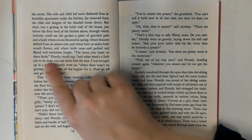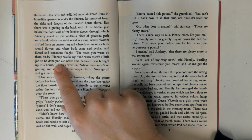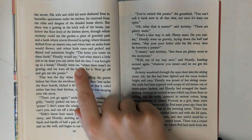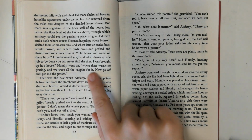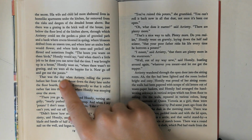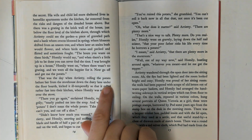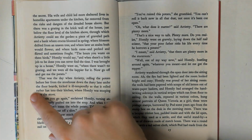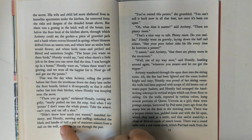"The hours you waste on them birds," Homily would say, "and when there's a little job to be done, you can never find the time. I was brought up in a house," Homily went on, "where there wasn't no grating, and we were all the happier for it. Now go off and get me the potato." That was the day when Arrietty, rolling the potato before her from the storehouse down the dusty lane under the floorboards, kicked it ill-temperedly, so that it rolled rather fast into their kitchen, where Homily was stooping over the stove.